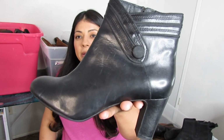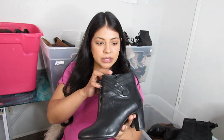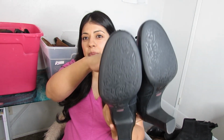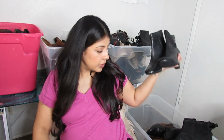These next boots here are by Clarks. They have that little button detail on the side, more of an almond toe, and a block heel on the back. These are in a size 7 and they are all leather. Again, just some minimalist, simple boots that are in great condition, and they do have active air, so they are super comfortable. These are great for work styles.